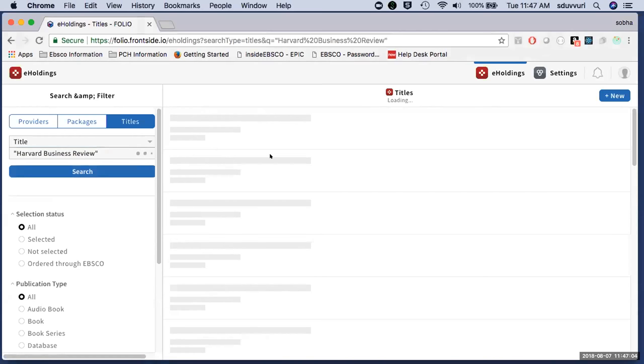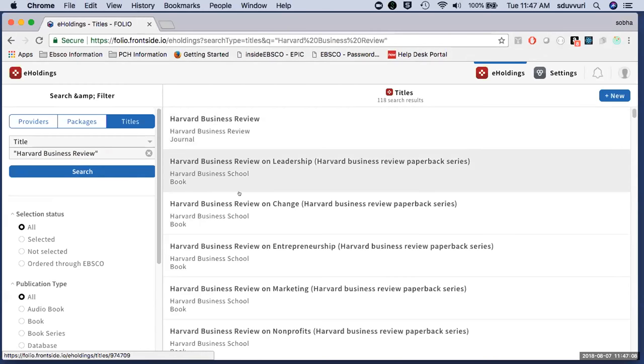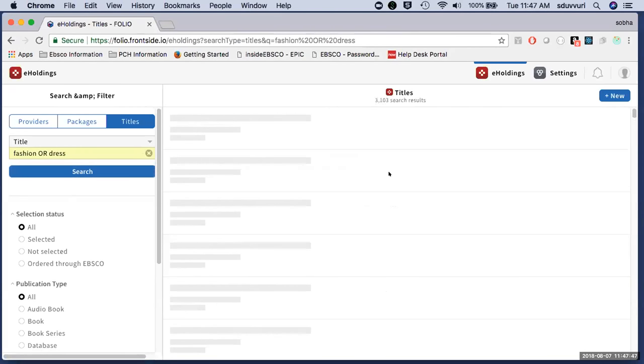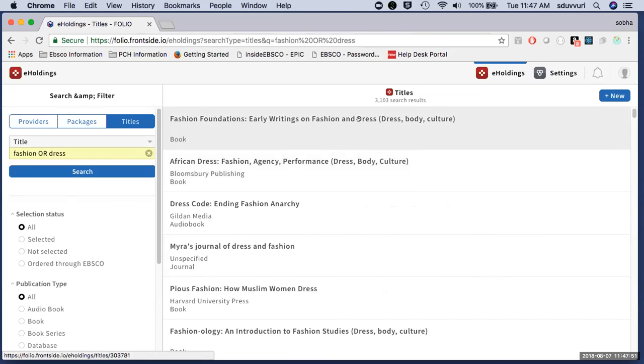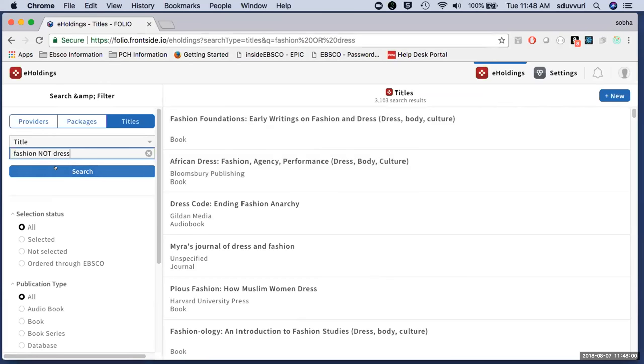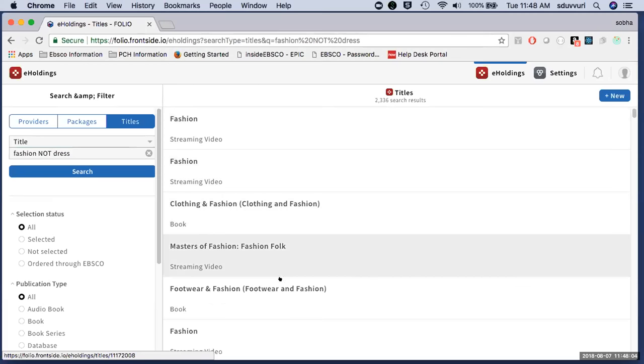The first search takes a little bit, so bear with me for 1 second. There we go. So Harvard Business Review and all of these results will be in the exact order of the search string. And for Boolean searches, RM API now supports three operators, which is the Boolean not, or, and. So let's see a couple of examples of those. If we search for something like civil war and war between the states, then we would see results which have civil war and war between the states in all of the results that are returned. Similarly for the Boolean or, if we search for something like fashion or dress, we would see results which have fashion, dress, or both. And if we search for the Boolean not, like fashion and not dress, it would give us results containing only fashion but do not have dress in it.